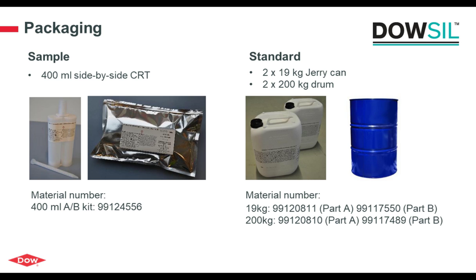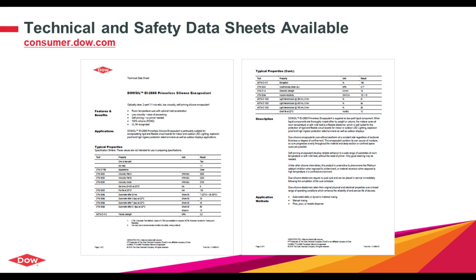At the same time, to support the promotion of this material, we made a specific dual cartridge sample package, and you could see it on the screen as well. It comes in aluminum foil because we would like to prevent any moisture uptake through the plunger or whatsoever when it comes to the cartridges. And again, as Julien said, there is no such issue for the standard package like jerry cans and drums, as long as you keep them tight and you take care of them while you're stocking the material.